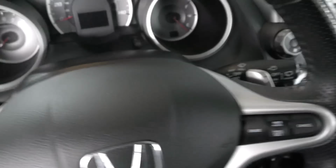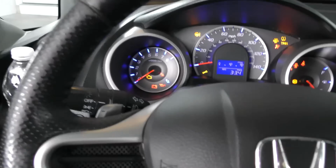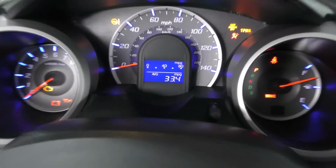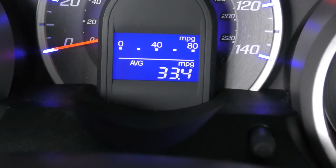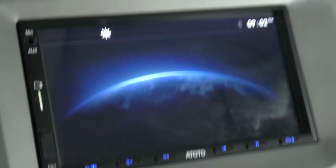It does look a lot better than the stock one, but since they got the same engine and tranny, you can see he's just driving this thing around and he's getting 33.4 just driving it around. And it got the fancy Honda media center too.